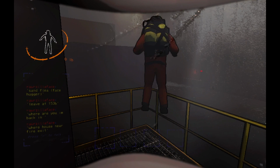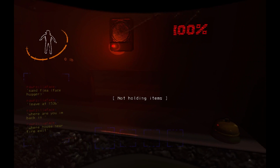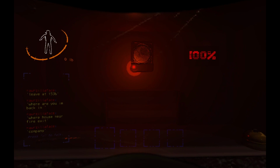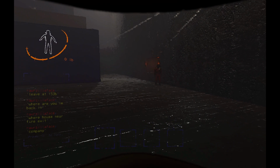Are you reviewing how to turn in? Oh, that's this? Yes. That's this right here. So you type in company in the terminal, and then it says yes, if you want to go here, confirm, deny. And then you ring the bell, like right here, see the bell? And then you don't talk. And you turn in. We're not following the rules right now.